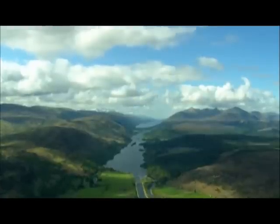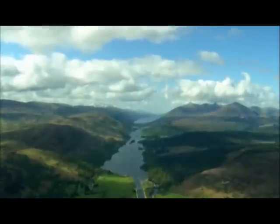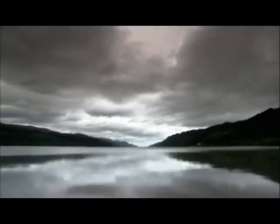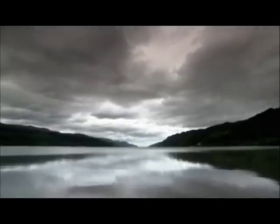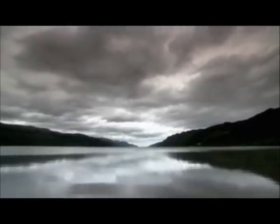The Great Glen Fault is no longer active, but this giant split in the Earth's crust has been a feature of the Scottish landscape for more than 400 million years. It's the foundation of Loch Ness, and without it, the loch could not exist, nor could the legend of the Loch Ness Monster.